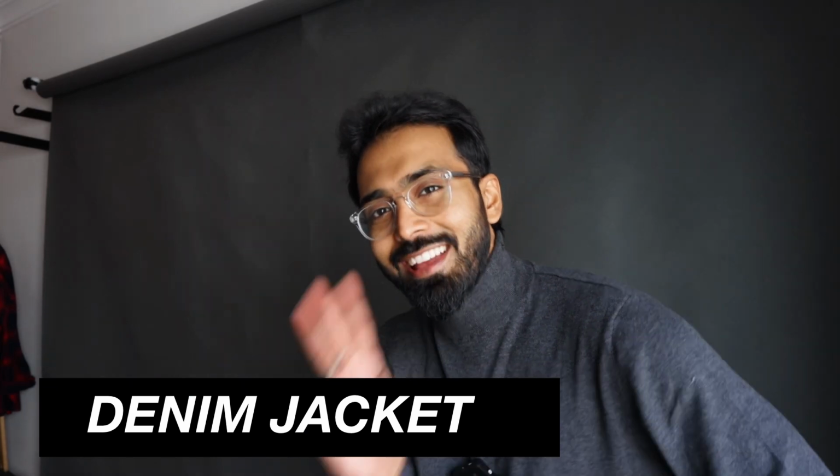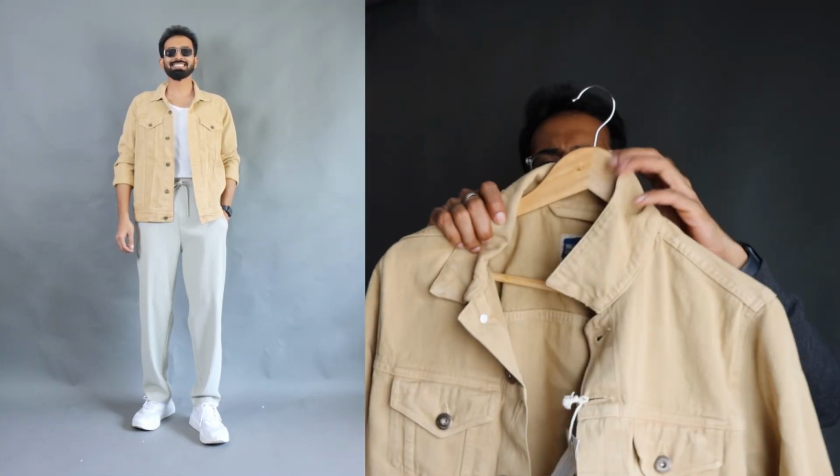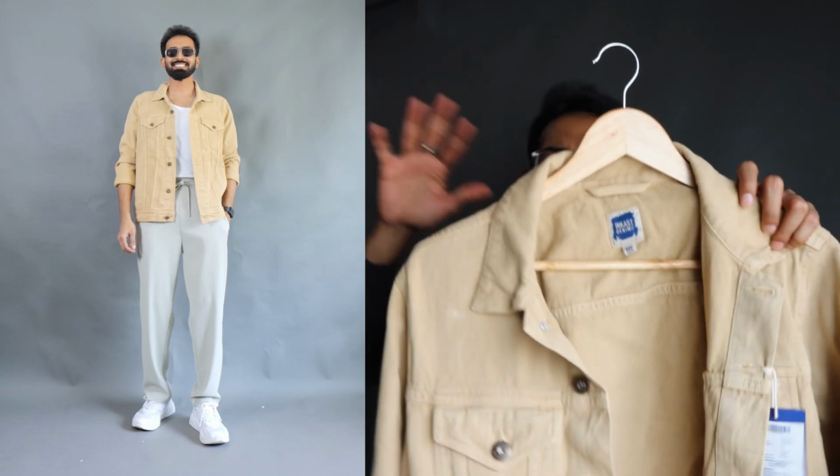Now, let's talk about the essential number two, specifically for the top wear. It's a denim jacket. But it's not a blue denim jacket, surprisingly, because I have covered blue denim jackets in different videos, and I assume that you must be having one or another top wear when it comes to blue or black color. So this is something which is refreshing. It's more like a beige or maybe brown color or somewhere between that.